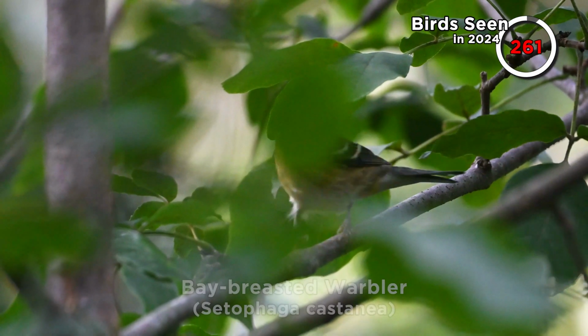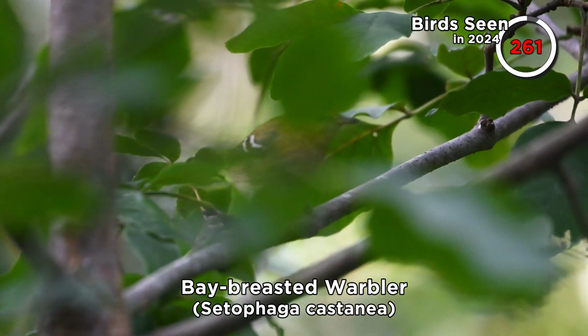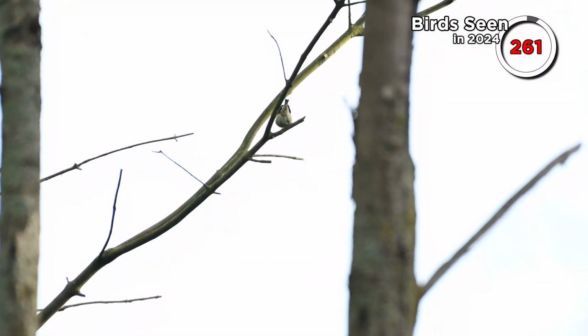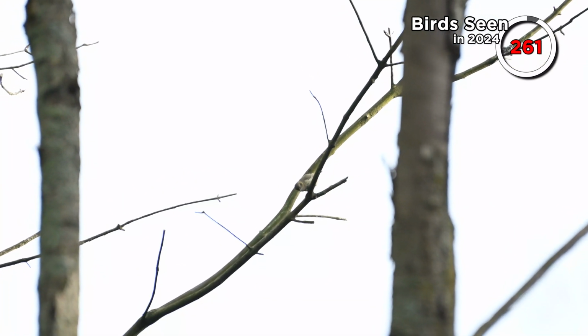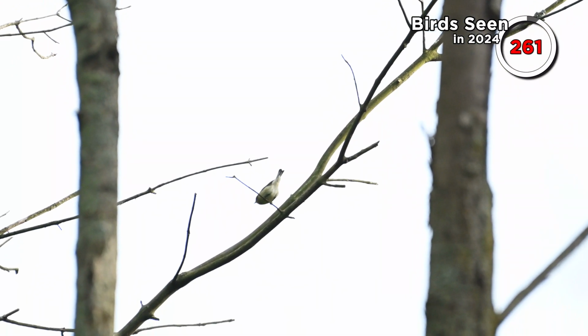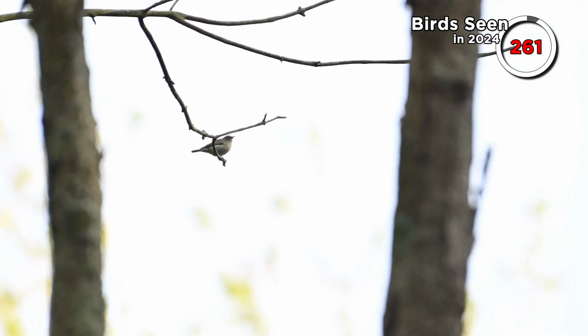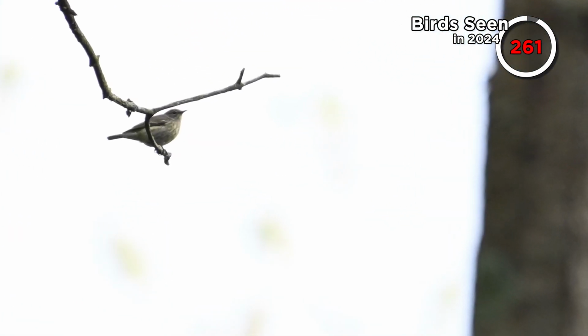This one didn't want to come out, but it's another bay-breasted warbler. To be honest, I'm not sure what this is, except that I think it's a warbler. What do you think? Let me know in the comments. Here's a higher resolution photo.